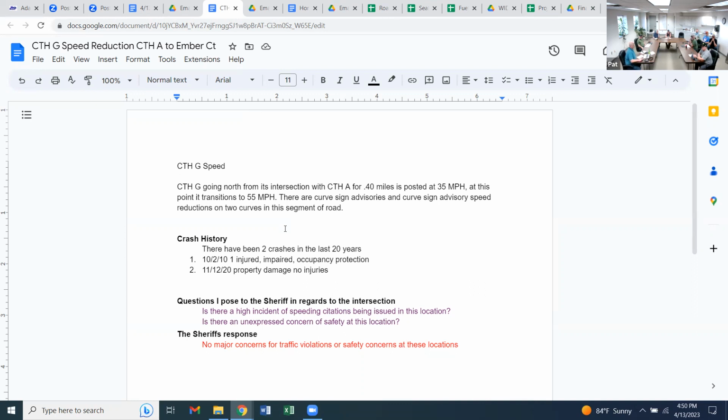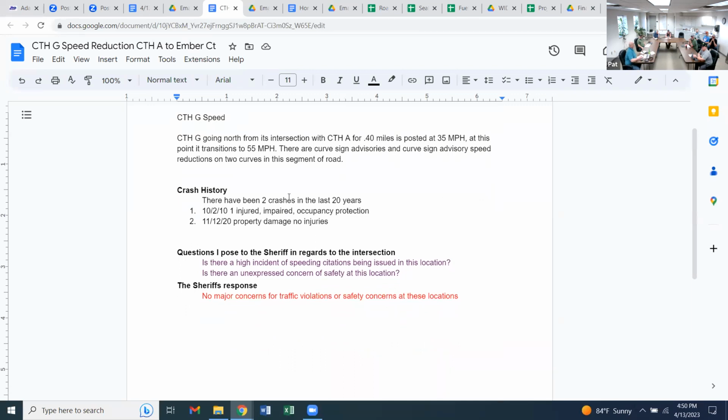Went back and looked. County G going north from the intersection of A. So if you were standing at the intersection of A on the east side of the tracks, it's a 35 mile an hour zone for 0.4 of a mile going north. I know it's hard to visualize where that is right now, but 0.4 of a mile north of that intersection is 35. So at that point, it does switch to 55.